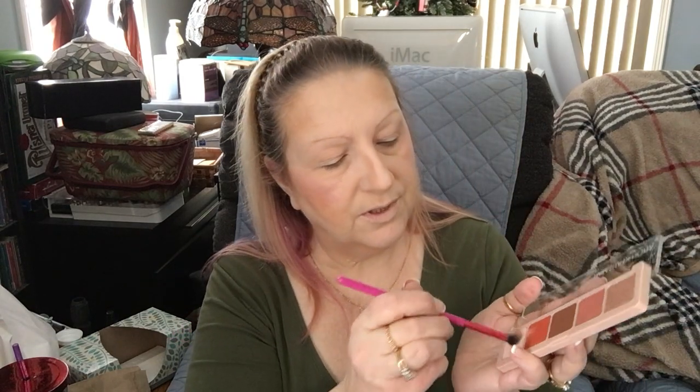Not gonna do the bronzer. Let's get to the eyes. I have a Natasha Denona palette that I got from BoxyCharm. They made it specifically for BoxyCharm. Look at those colors. So let's just hop right in and let's have some fun, shall we? Okay, use this as an all over color. This first one here.